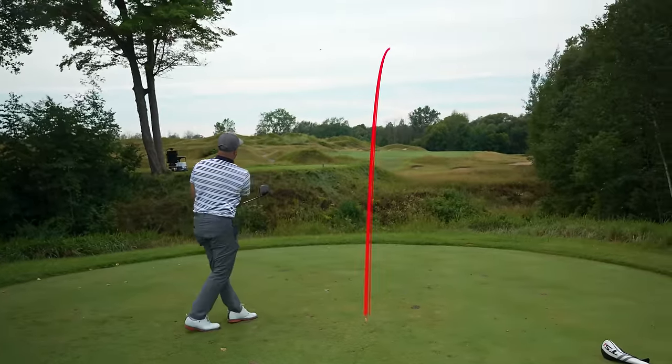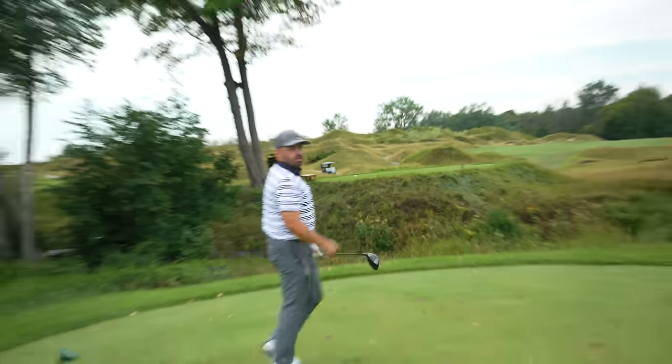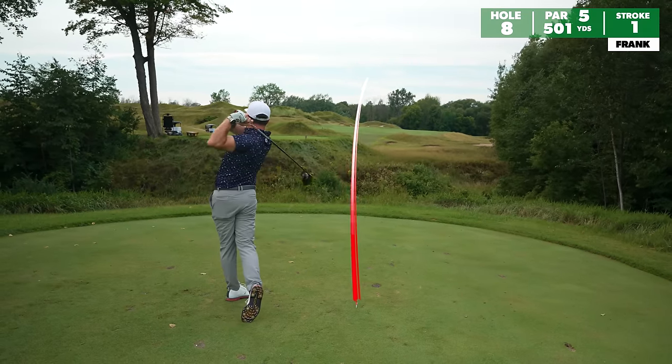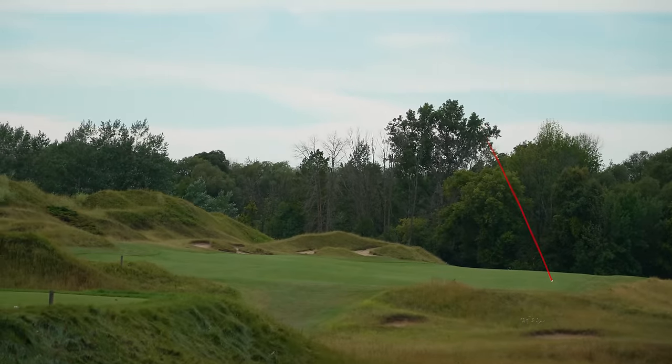There it is again. That's just butter on toast. That is a beaut. Just butter on toast. Let's go. Good one. That was low. It's going to run.